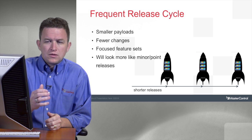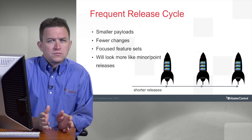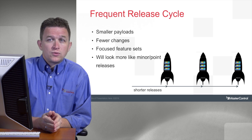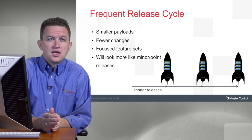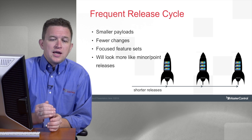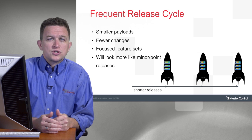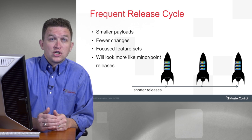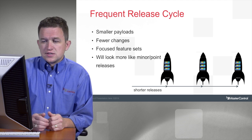And I'm going to pause here in the slide deck for a second. You could say, well, MasterControl has only done these big releases. And actually, we've been doing frequent release for years. If you look at the point releases as frequent release, we have been releasing fixed releases, we call them point releases, every 2 months. It has a focused set of feature changes and a small set of P1 critical bugs for customers. And we've been doing that every 2 months for 4 years. Our frequent release cycle is going to look more like that. It's going to have a focused set of enhancements along with bug fixes.